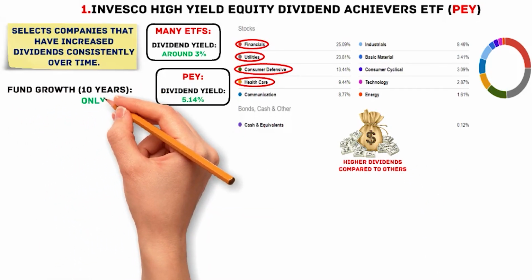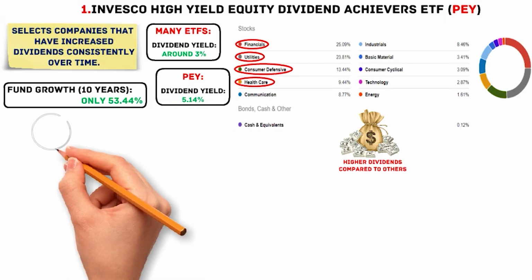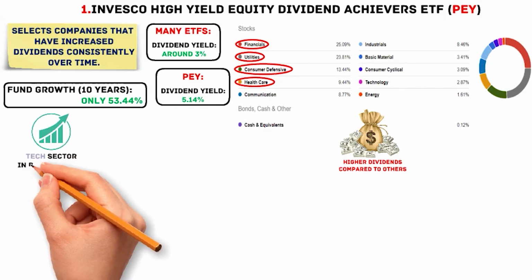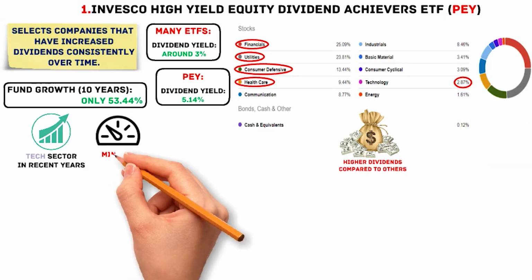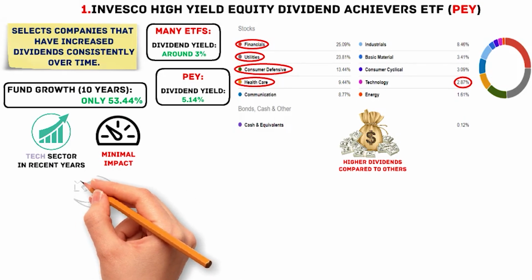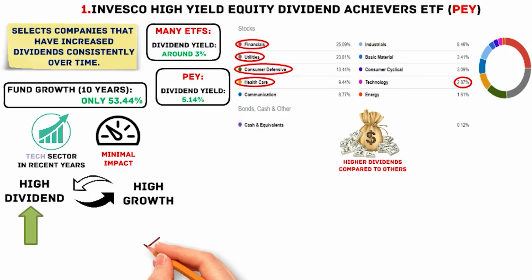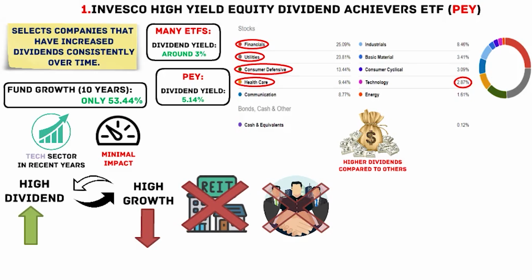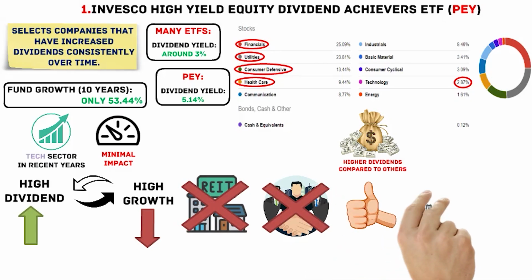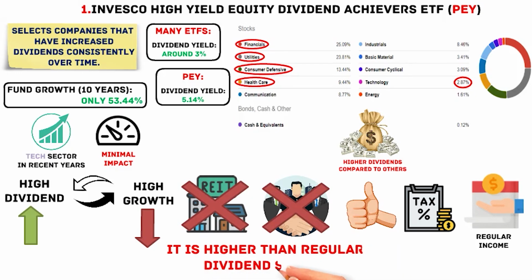In the past 10 years, the fund only grew 53.44%, while some other funds are able to provide higher growth. The tech sector has experienced high growth in recent years, but it only has 2.87% of the portfolio, so the impact is very minimal. There is always a trade-off between high dividend and high growth. If one gets higher, another one has to be lower. Also, we can see there are no REIT or limited partnership companies here, which is a good thing. These assets are taxed as regular income. It is higher than regular dividend stocks.